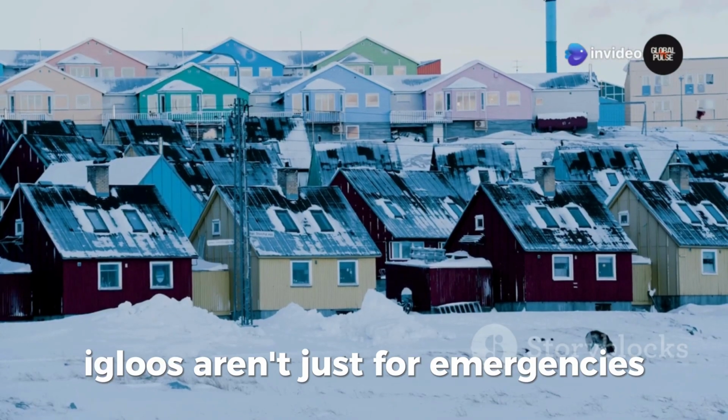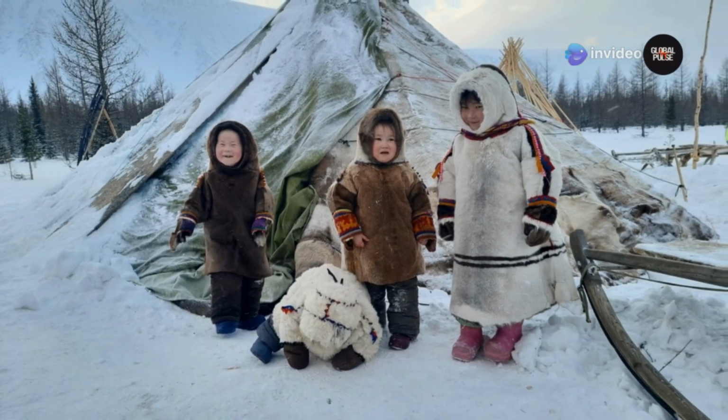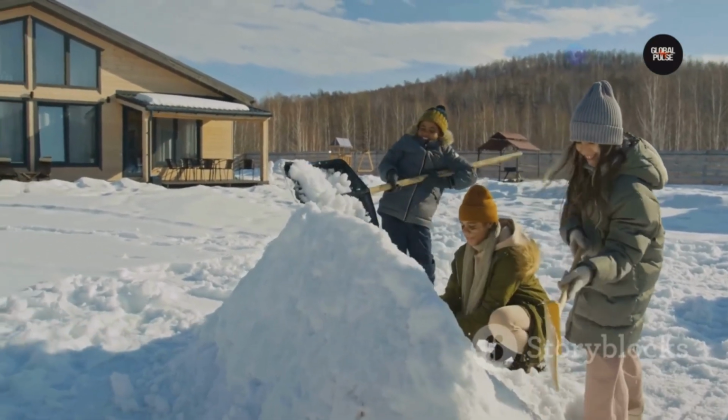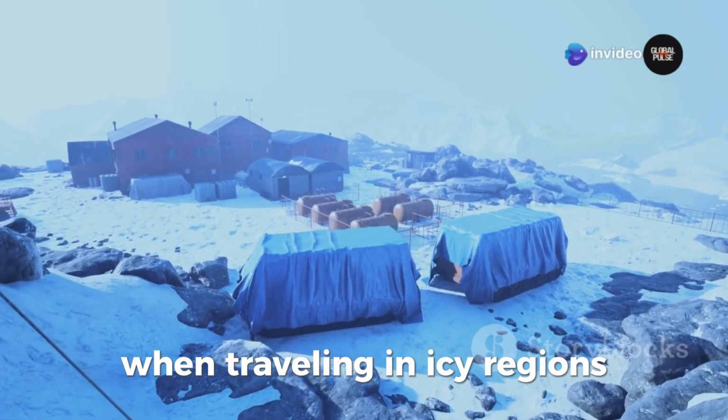Igloos aren't just for emergencies. In the past, the Inuit people in the Arctic used them as homes. They were strong enough to survive snowstorms, and they kept families safe and warm in one of the coldest places on Earth. Even today, some hunters and explorers still build igloos when traveling in icy regions.